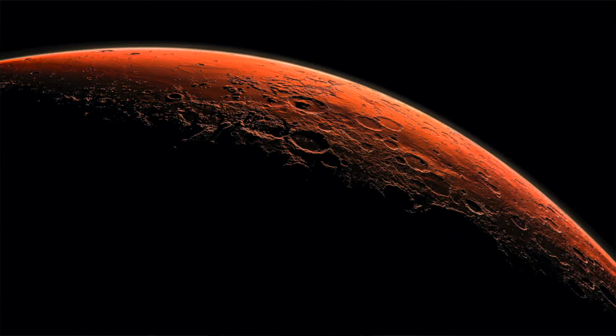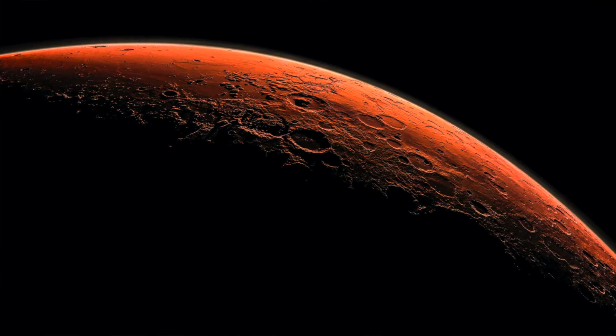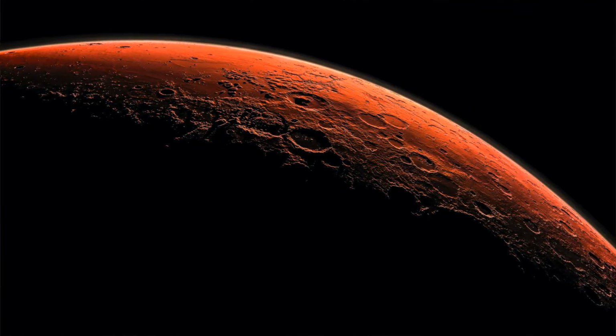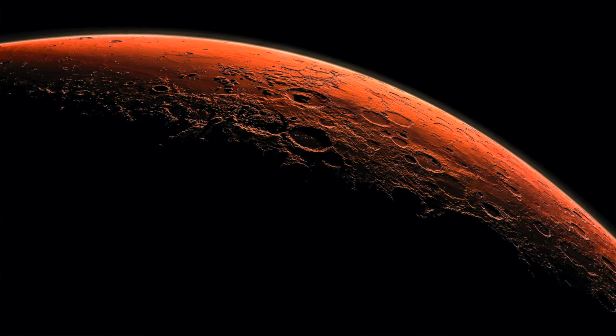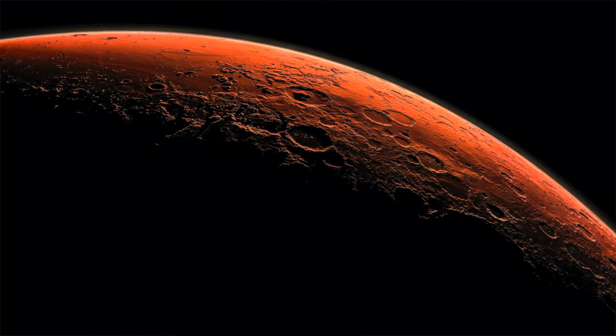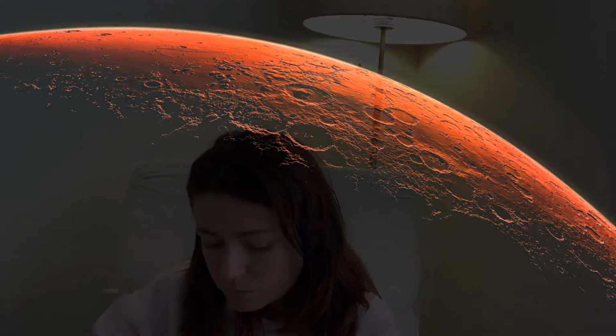Mars looks reddish because there is a lot of iron in the rocks on its surface. Iron is a metal that rusts, turning red. The huge volcanoes on Mars may be the biggest in the solar system. One day on Mars is about the same length of time as one day on Earth.